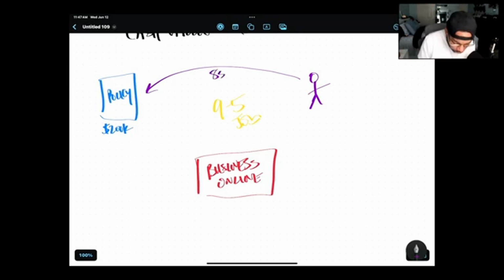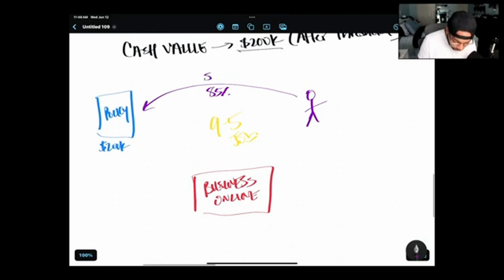You can only borrow up to 85% of the policy. So if we were to do the math, let's say $200,000 times 85%, and that's a number that I would keep a healthy number on. So that's 170K that you're borrowing from. Now the key thing here is that you're borrowing from this life insurance policy, but the 170K is still in the account, as if it never was removed.